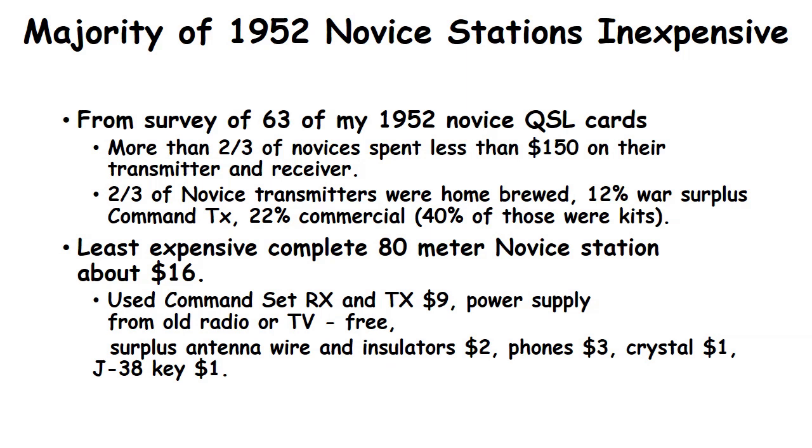I could buy surplus antenna wire and insulators from Steinberg's in Cincinnati for $2. Phones cost about $3. A crystal was $1, and a J38 key was $1. And that got you on the air with a pretty decent station for not very much money.